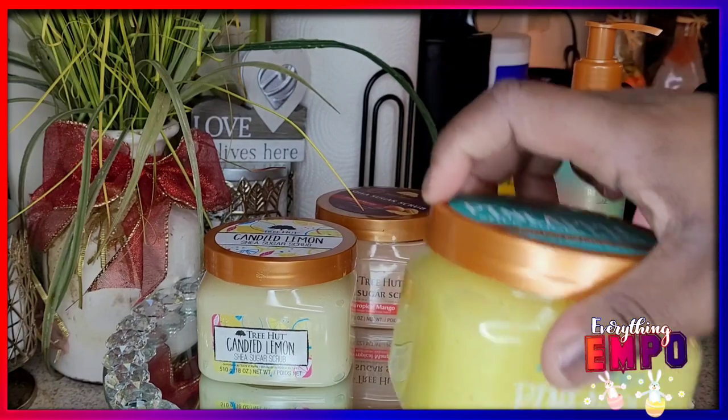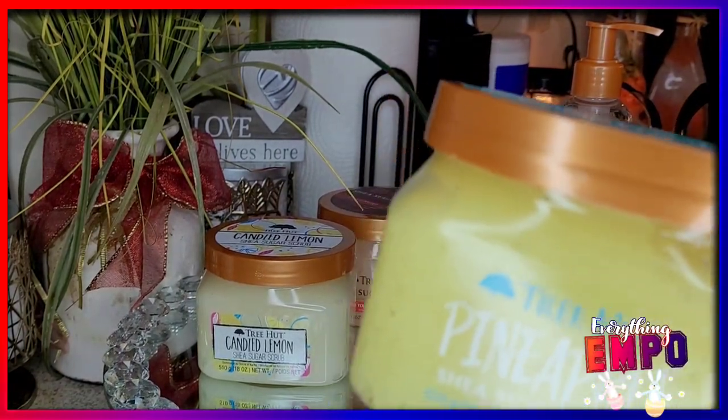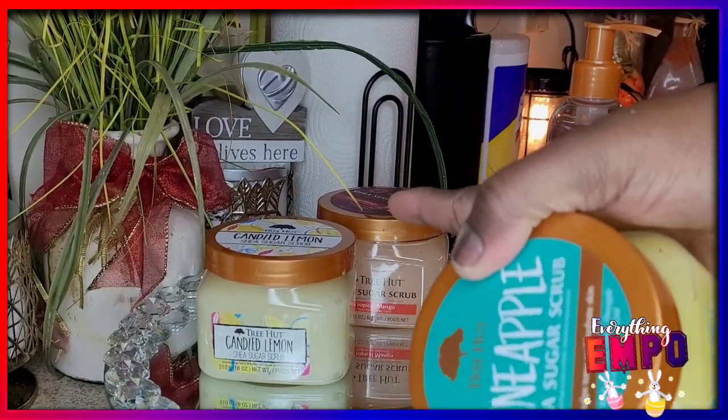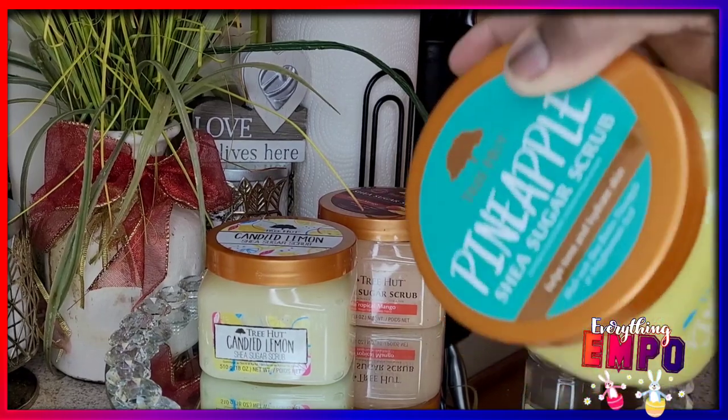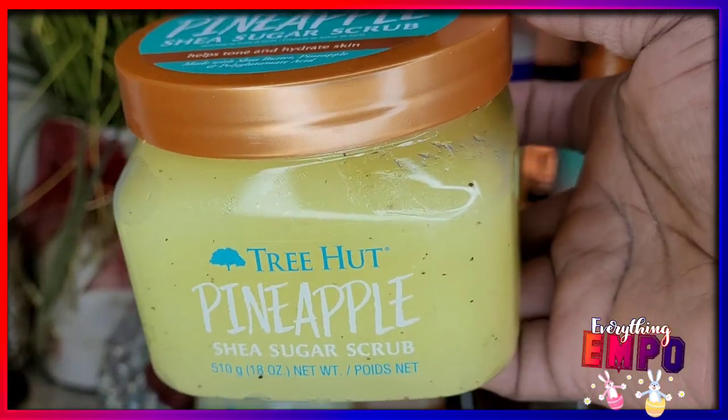Now, if you have not gotten your hands on the pineapple, I suggest you do so. I wish they did the packaging just like how they did this one with the lemon over it. Well, it just mimics the strawberry. However, this is how pineapple is done.